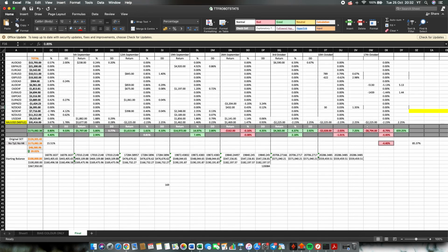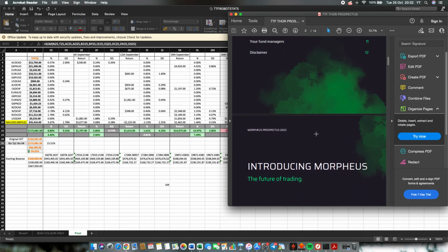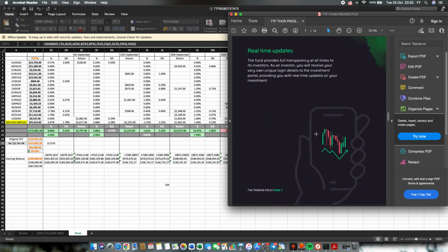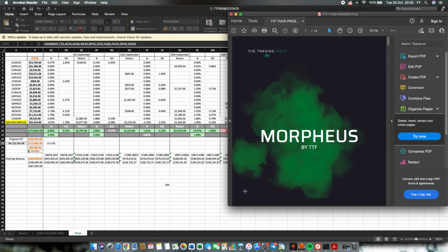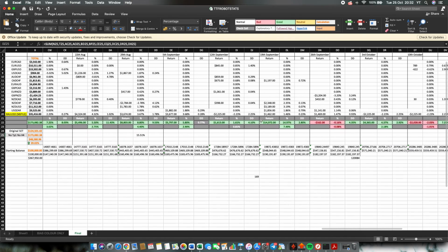In the grand scheme of things, we have been able to achieve a return of 85.37%. Now, this is going to be translated into a prospectus, which is going to look something like this. I'm just going to skip through it quickly because I don't want to spoil the surprise for you guys to look forward to. So that's going to be put into figures and into a proper document for you to review. This is how we have been doing things on a weekly basis.